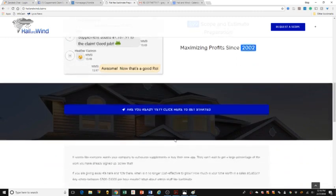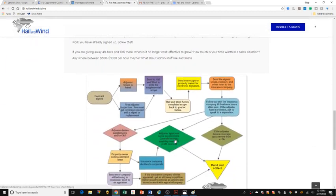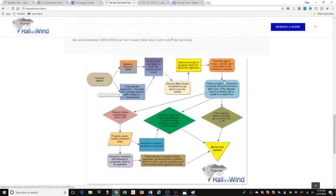I want to go over an actual scope situation with you guys from start to finish and show you what we're talking about here. On the website you can see our flowchart. Nowhere in this flowchart does it say farm out your supplements to a third party who charges anywhere between 4 and 14% of your hard-earned money. It's just not necessary. I think it's borderline theft to charge that much for somebody else's work, to be honest with you.